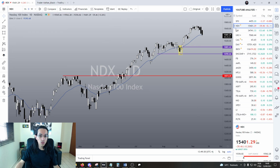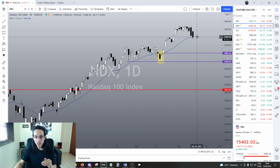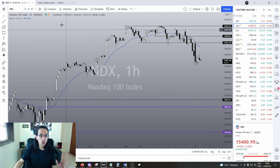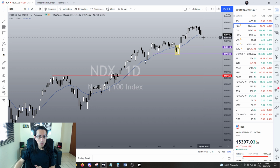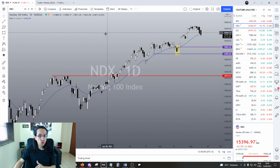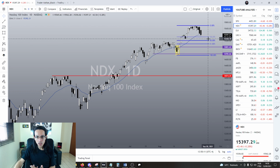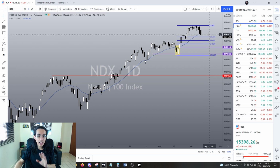But let's continue talking about the indices over here. The Nasdaq Index is struggling just above the 21 EMA in the daily chart. In the 1 hour chart, again, we have no meaningful good reaction. But don't you agree that if we see any bullish candlestick pattern over here tomorrow or in the next few days, it might even be a buy sign? Of course, it could drop a little bit more, maybe to the 50% retracement or even to the 61.8%, right? But still, let's wait.